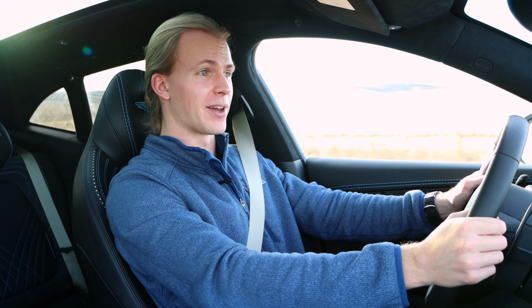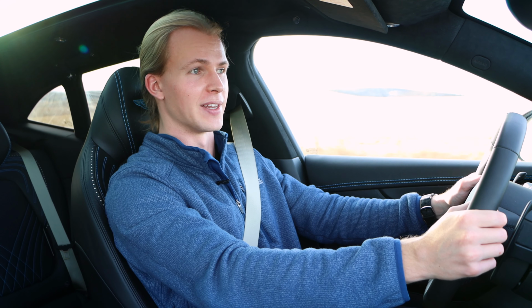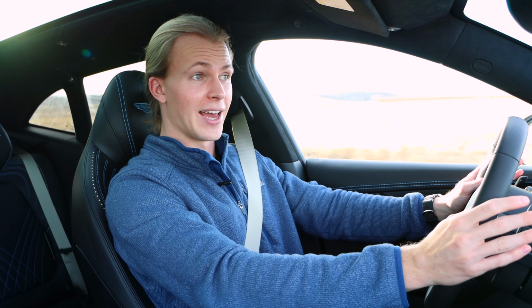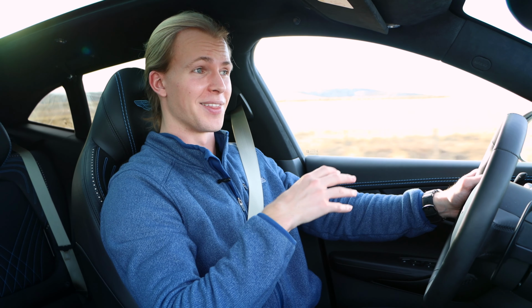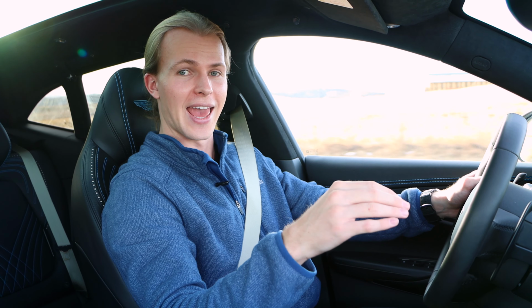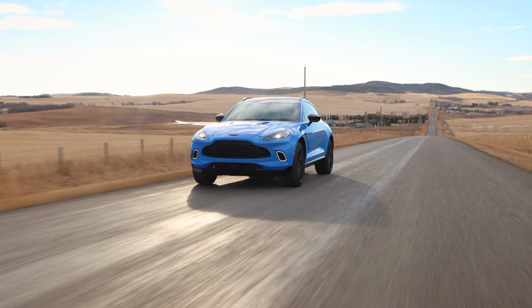Of course, as you'd expect, there are a number of high-end safety and driver assistance features on board the DBX. Just to name a few, there is a park assist and a lane keep assist. Now, I think they're all fantastic features, but to me, they're more or less party tricks. I just turn all of them off. I never use the park assist. I don't want anything helping me because to me, the DBX is a through and through driver's car.